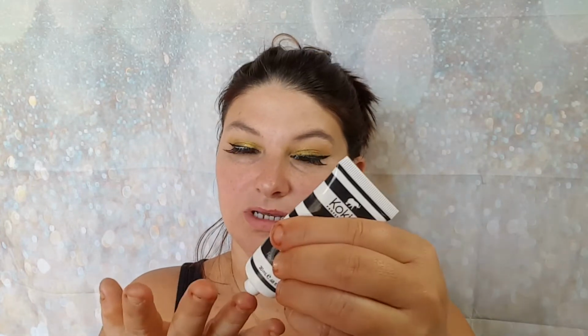So most of my pores are around right here and around my nose. So that's where I like to focus it. And then I like to put a little bit more on my finger and use it almost like a moisturizer.